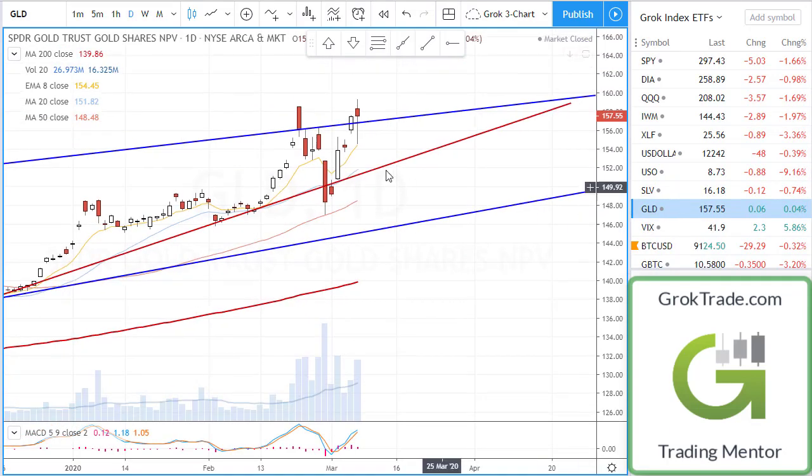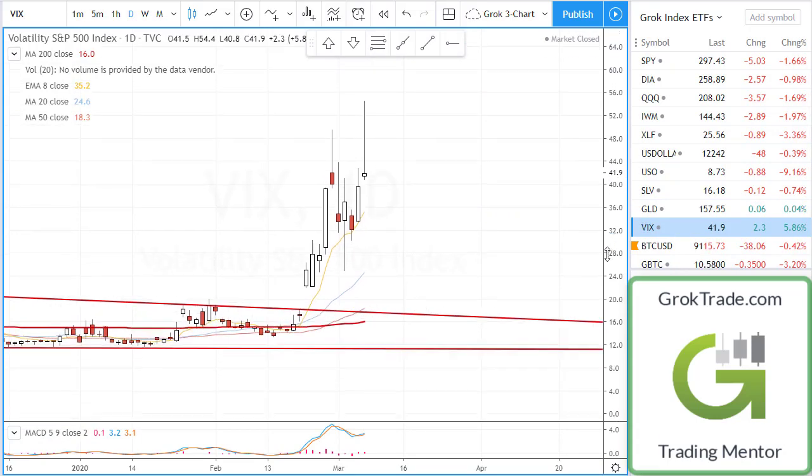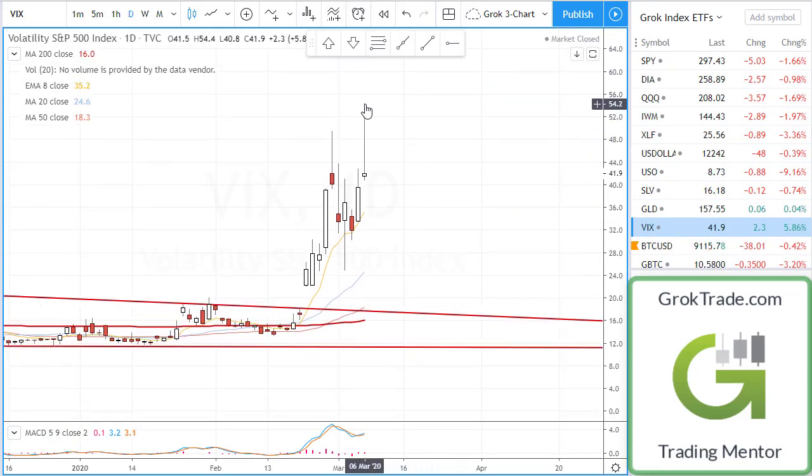Gold had a great time. Thursday it broke out. It's staying above it on Friday. Gold is rock solid, liking it. A lot of turbulence. You see how we went outside the trend lines here? A lot of turbulence there. VIX got up to the high of 54.4.